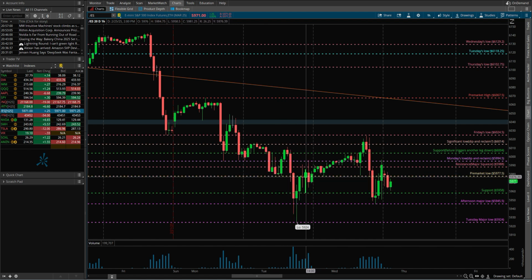Once it was reclaimed at 2 o'clock, I took my entry, and I always look for 10 points. We got our 10 points here from our entry. It eventually reversed and came back below pre-market and then came back. It chopped around, but long story short, I was always looking for, once the pre-market low is reclaimed, take our 10 points and move on. I got my 10 points.